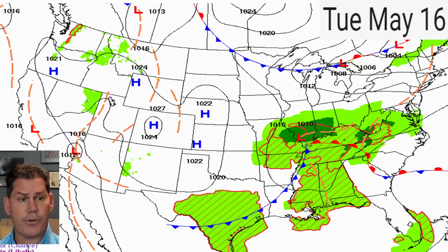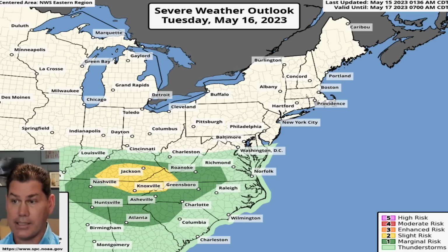But you can see further to the north, we've got a stronger cold front, and that's the cold front that's going to be pushing southbound and going to leave some pretty pleasant conditions and temperatures for a good part of the Northeast. So those are the storms as we head into Tuesday.